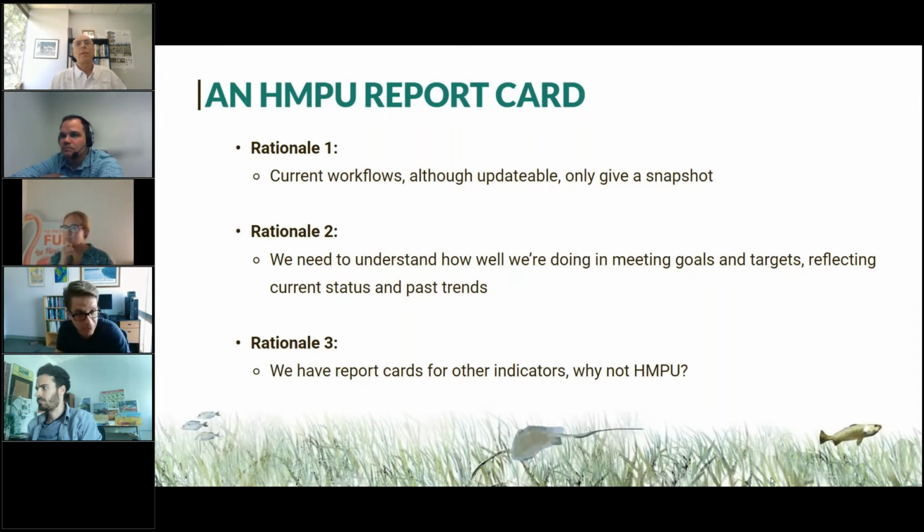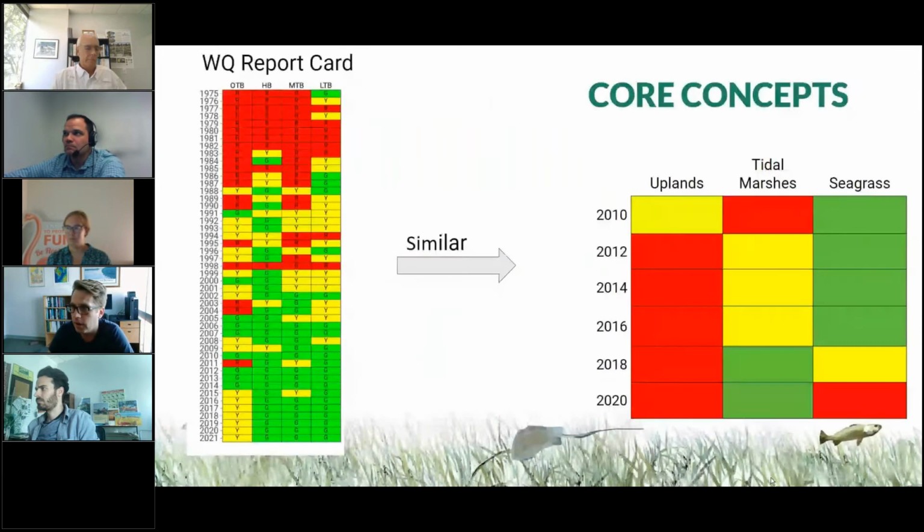And also, we have report cards for everything else, so why not do this for the HMPU? And again, this is our attempt to make this even more actionable by synthesizing the results into more easily digestible products. So that's some of the background, and now I guess I'll hand it over to Mike, who will talk about some of the methods to getting this report card.